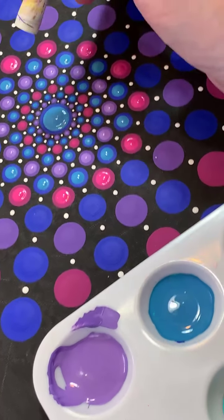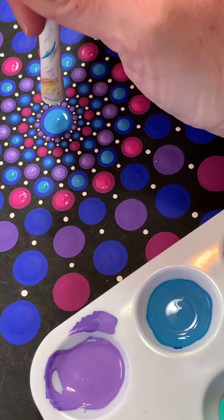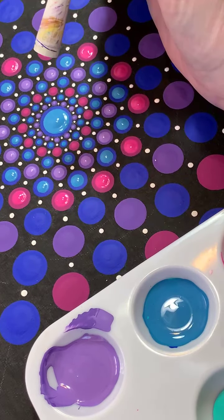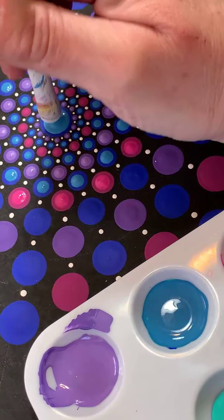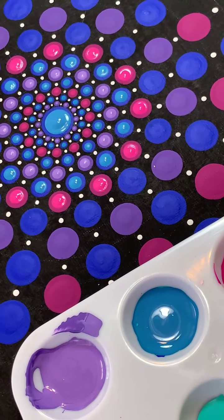I'll do this a lot. I'll position my hand and get it steady. And I see kind of where I need to put it so that it does actually go center. And then I try really hard to go back to that same spot and get in that same feel again to put that dot down. I hope that makes sense anyways.